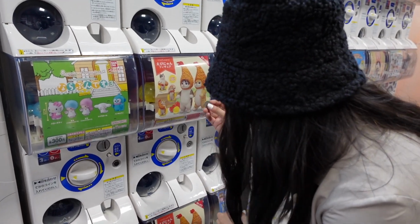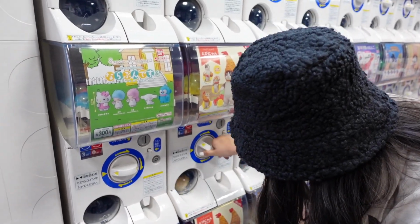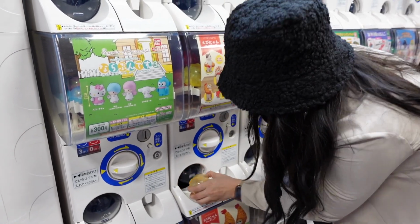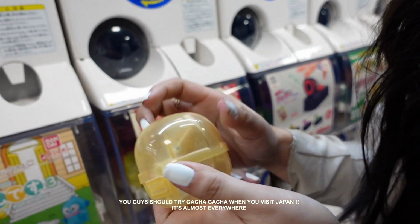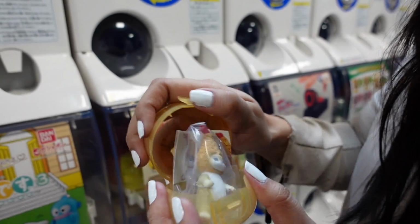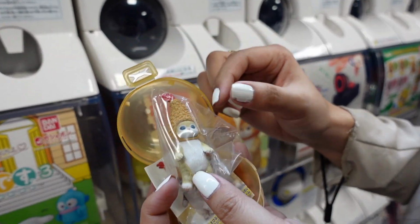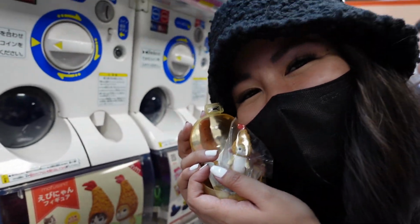Paano, hulog muna? Right, yan. Wait lang, paano buksan? Ito, na-excite ako. Oh, ang cute! Shrimp. Cutie! Mas cute pa.